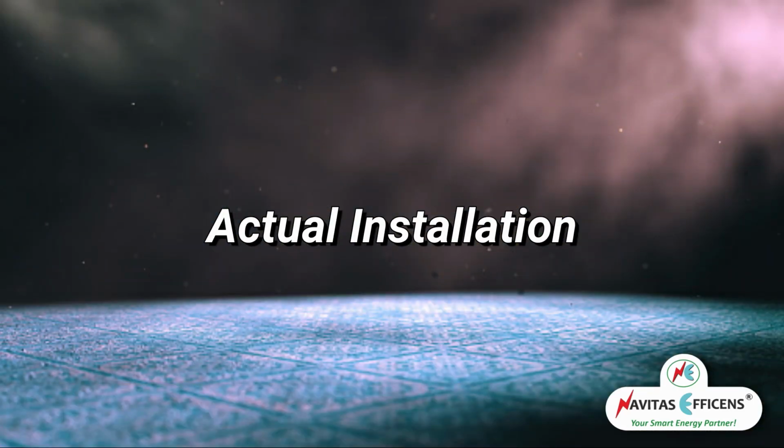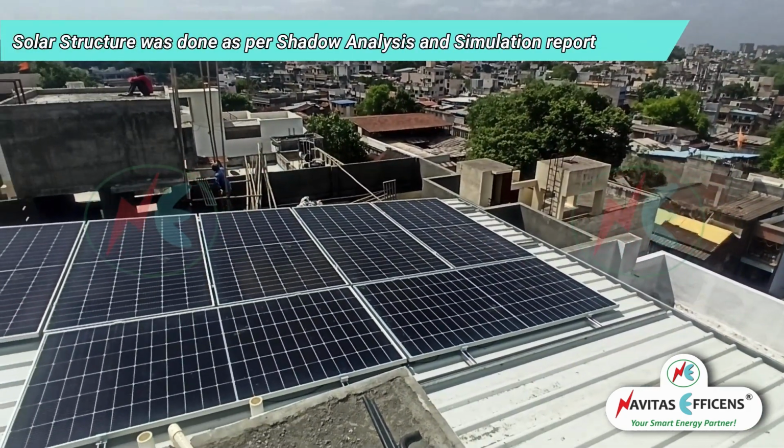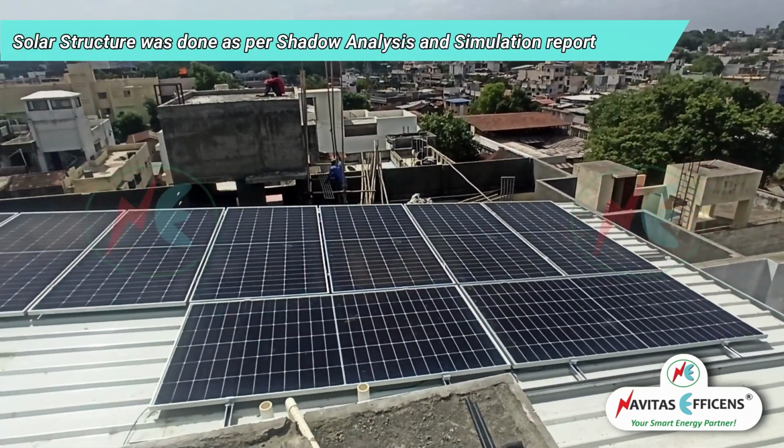Actual installation. Solar structure was done as per shadow analysis and simulation report.